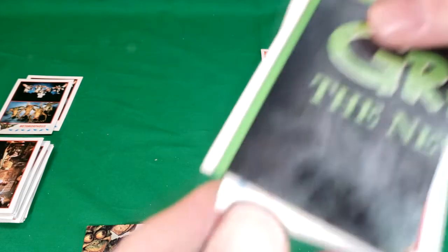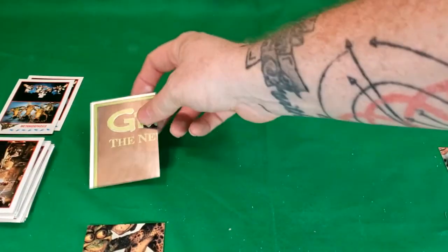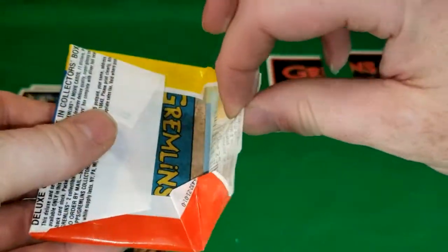Okay, so that's a duplicate. I hope we can actually complete these pictures. Sorry, I knocked something over when I was moving around. All right, so this one, it looks like I opened a Gizmo pack and it has a Gremlin piece. So I guess they aren't separated by the types of packs. And these packs are opening really easily, as you can see here.